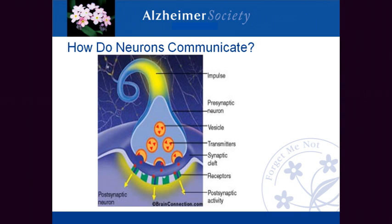And they communicate with a variety of chemical transmitters. And the message has to go across this piece called the synaptic cleft. And I want you to be picturing that the message has to jump from one cell to another, and there's a space between the cells, because I'm going to show you where things kind of go wrong.